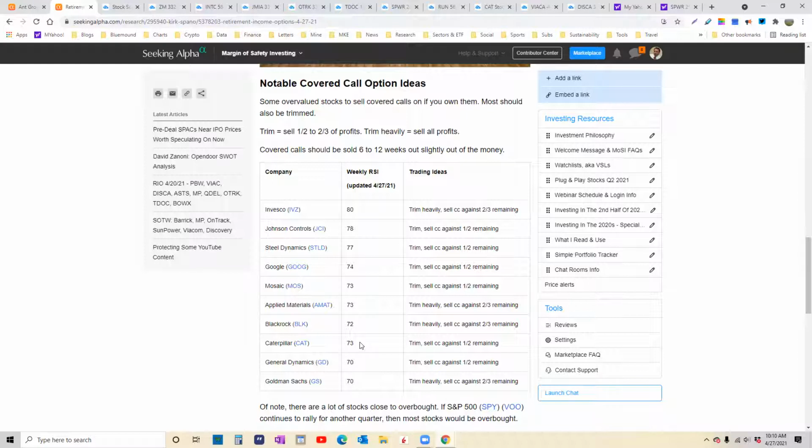Caterpillar, I like it, but I prefer Komatsu. So I think that you should be trimming this and then selling some covered calls. If you don't own Komatsu, that was one of the ones that we looked at a while back. General Dynamics and Goldman Sachs. As I've said, I don't see any reason to own large cap financials.